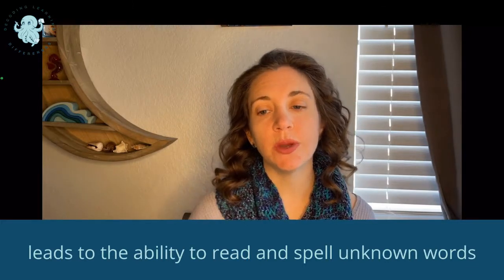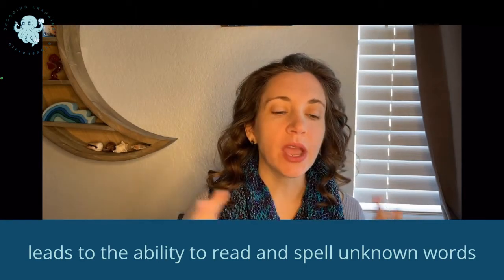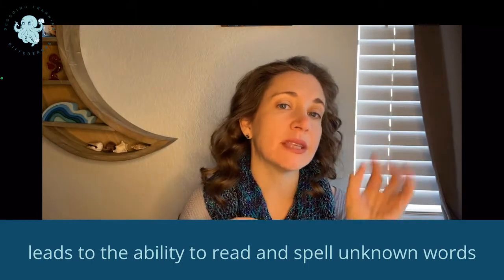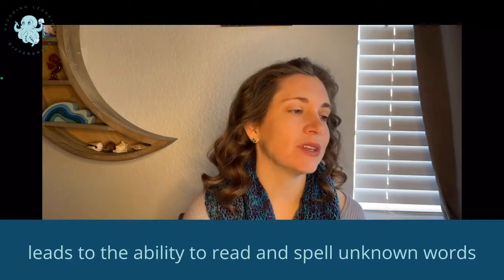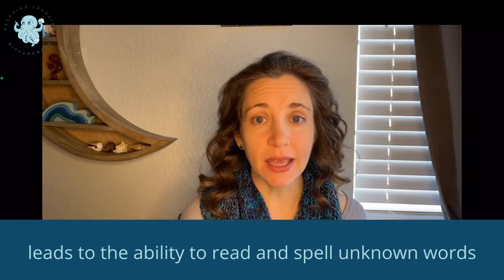But what we want them to do is use those clues in the sentence and use that initial sound along with other sounds and know how to break a word apart into chunks and read it in chunks. So it requires phonemic awareness and phonics knowledge. And next month I'm going to get into phonics and how to develop phonics. So this month we're going to be focusing just on that phonemic awareness part. It's also spelling.